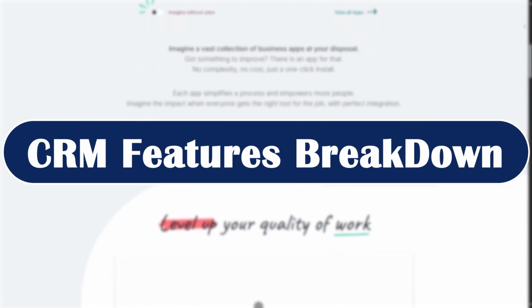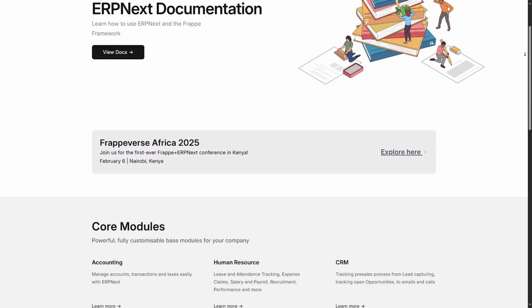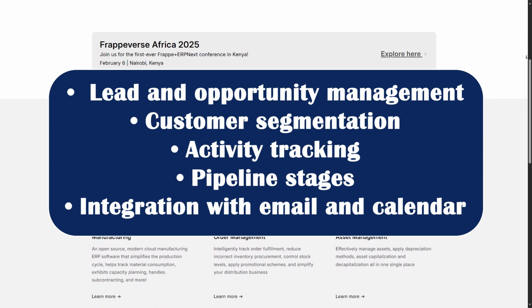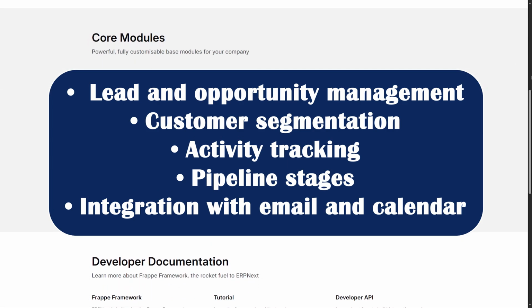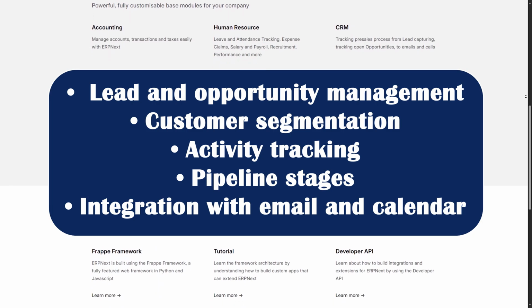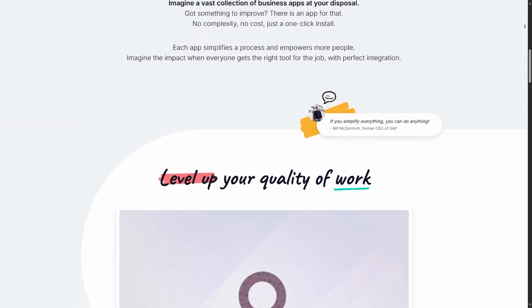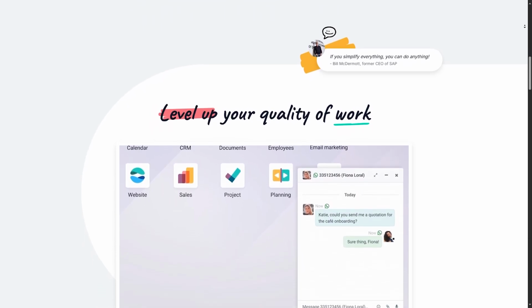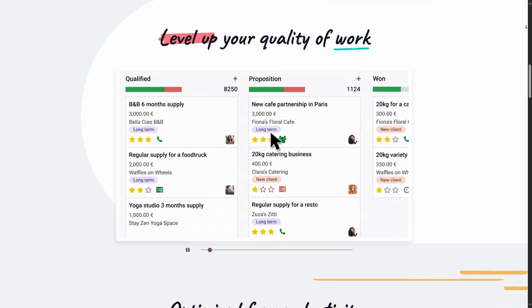CRM features breakdown. Now let's focus on CRM features. Both ERPNext and Odoo offer core CRM functions like lead and opportunity management, customer segmentation, activity tracking, pipeline stages, integration with email and calendar. But Odoo takes a slightly more modern approach with drag and drop pipeline views and customizable dashboards. You can schedule meetings, log calls, and create follow ups with a smooth user interface.